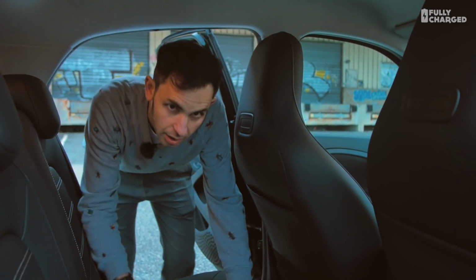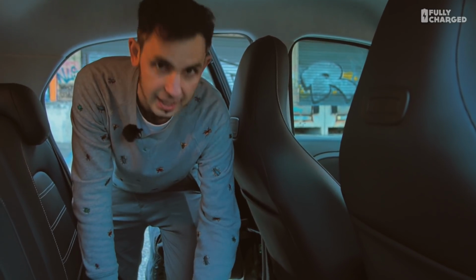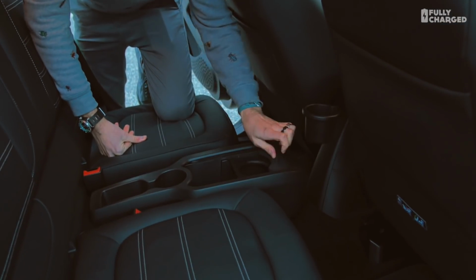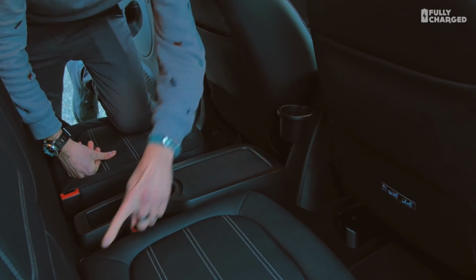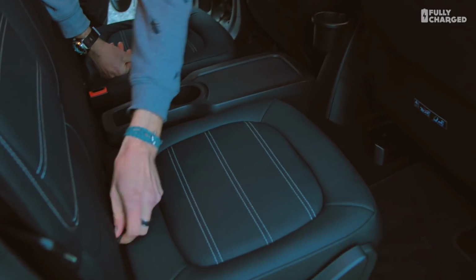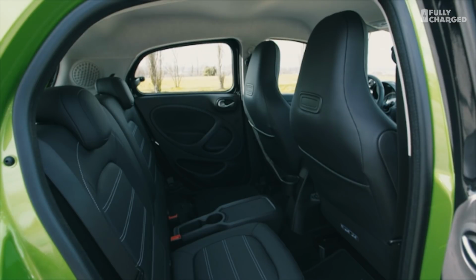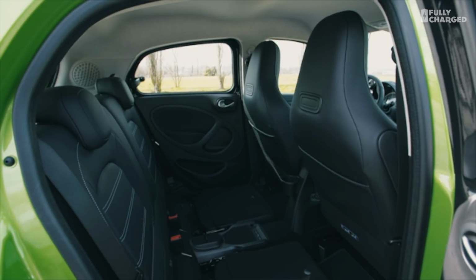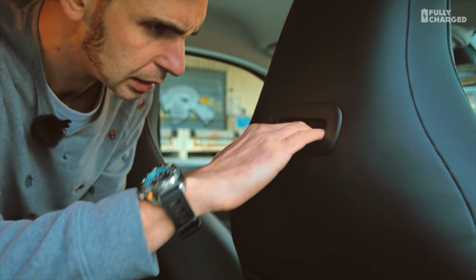So a bit like Vauxhall Amperas and Chevy Volts, it's a 4-seater. The middle bit here is the centre console for your drinks and your paraphernalia, toys, that sort of thing. Cup holder here. These have got Isofix. They flip down for a completely flat floor, which is quite useful. Batteries live underneath the floor as per the Smart 4.2.